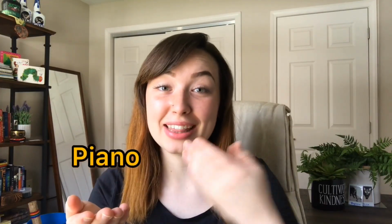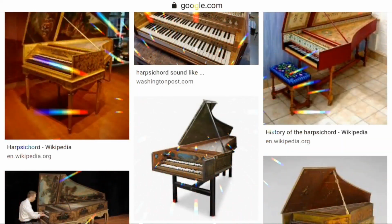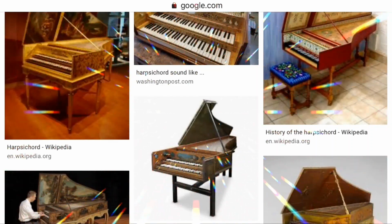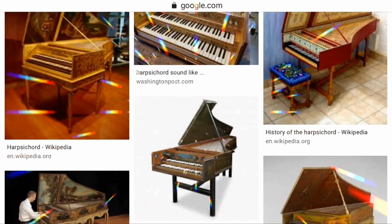There are two main types of dynamics. There's piano and there's forte. Piano means quiet, and forte means loud. Wait, do you mean piano like the instrument? Yes. Before there was the piano, there was an instrument called the harpsichord. The harpsichord strings could only be plucked, which meant that it could only play at a medium volume, or dynamic.